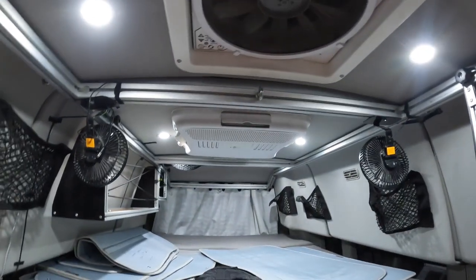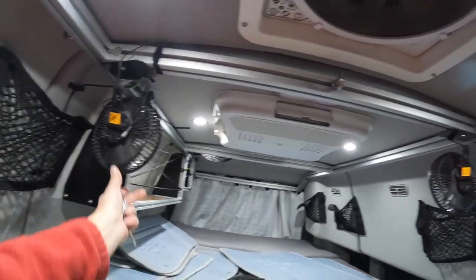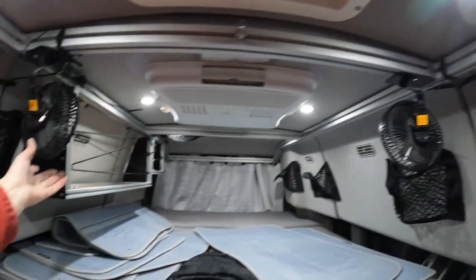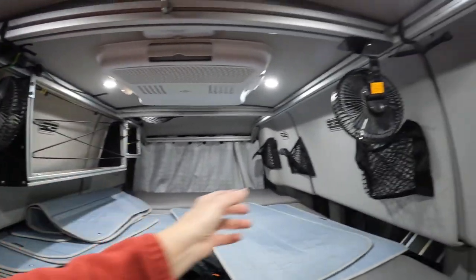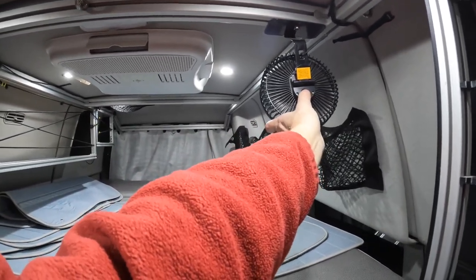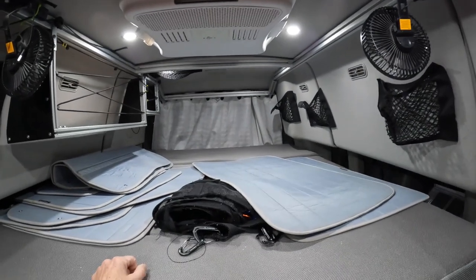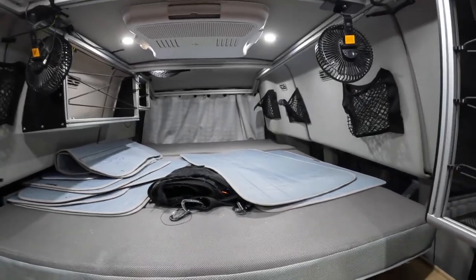In addition to the Max Air fan, which has multiple speeds, we have these two little DC fans that I mentioned before. Now, these we normally leave at the foot of the bed, and they have multiple speeds as well. We can run those and blow them right on us if we're someplace where we are not with shore power and can't run the air conditioner. So that's kind of nice, to be able to have that air flowing directly on us.